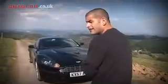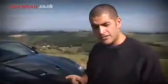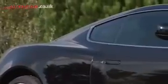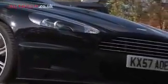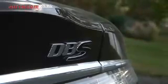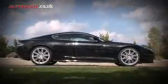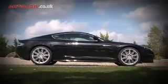Anyhow, before we delve into the murky world of how the DBS drives, there are some questions to be answered about its styling. My main question is, does this car look different enough to a regular DB9, on which it's closely based, to justify a £48,000 premium over the DB9 Sport Pack with a manual gearbox? And I'm not quite sure. I've been with it for 2 days now. I think it's a great looking car, but I'm not sure if it's different enough.